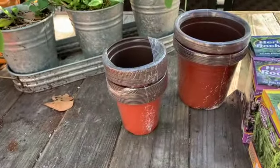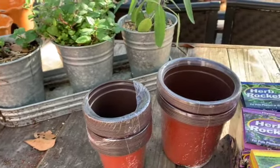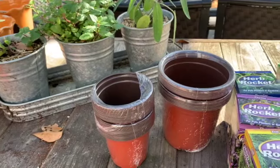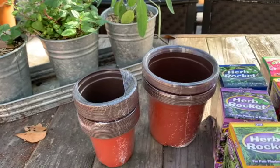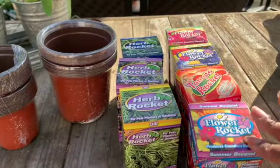Now, again, I picked up some more of these little planter pots. You can't get enough of them. You just can't for a dollar. A lot of people are going to be receiving gifts from me and the plants are going to be in this. But let me tell y'all about this.